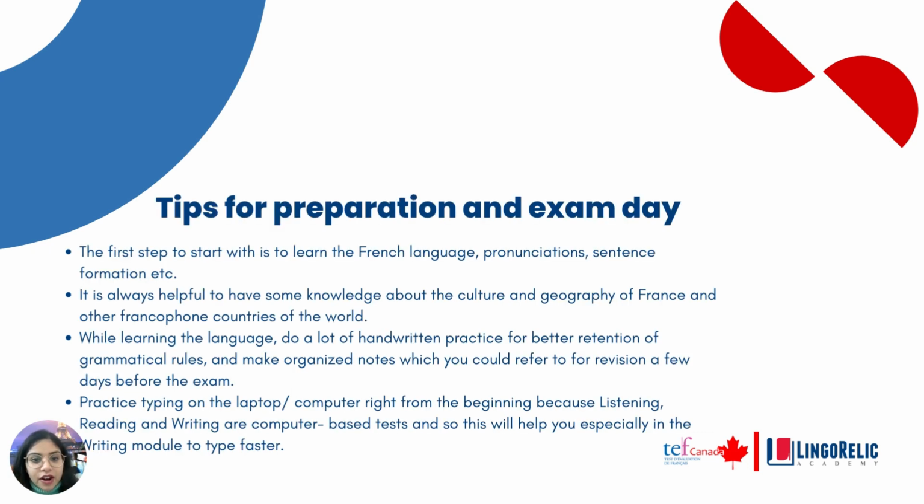Further, here are some tips for the preparation and the exam day, which I provide to you. The first step to start with is to start the French language pronunciations, as in sentence formation should be preceded by pronunciations. You will notice that French pronunciations are very different from English pronunciations, and so it is always a good idea to start with pronunciations and after that head on to the grammar and the sentence formation. Else you will see that there is a big loophole in your understanding of how to pronounce words and how to read them out and how to speak them out.